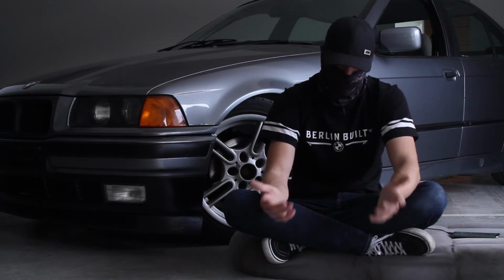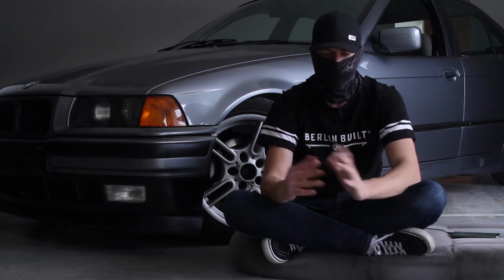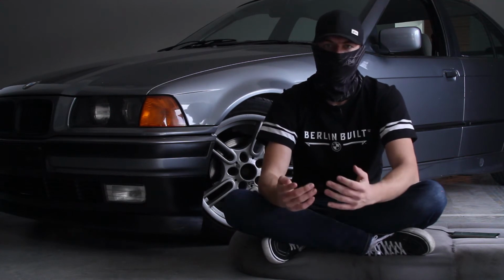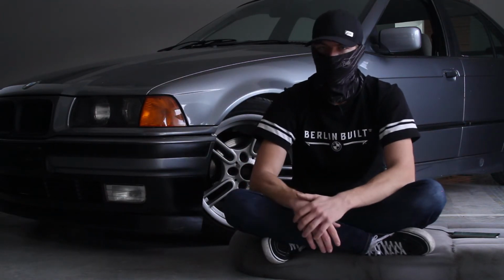And the thing is, every BMW owner knows that if you buy an old BMW and the radiator and all the cooling stuff wasn't changed, you have to change it. But I didn't have money to change it, so I was doing it slowly, and as soon as I saved up, it all went to the coolant system.